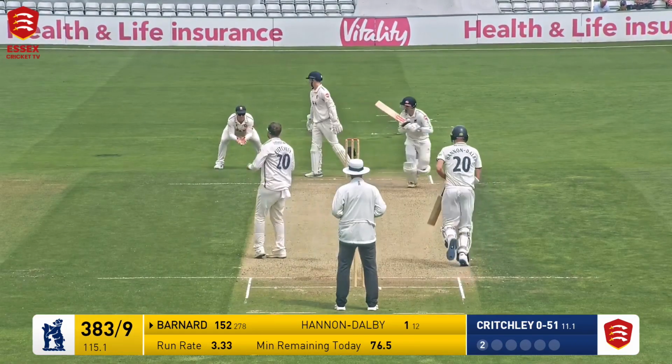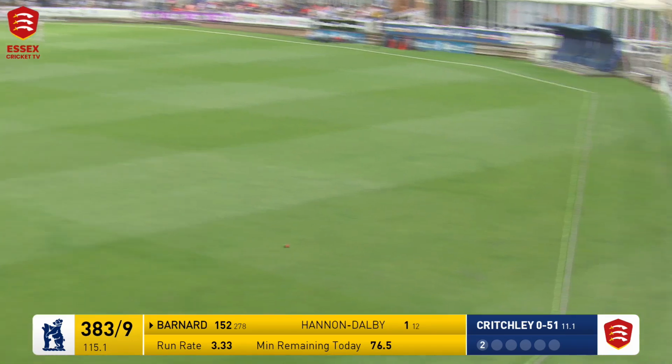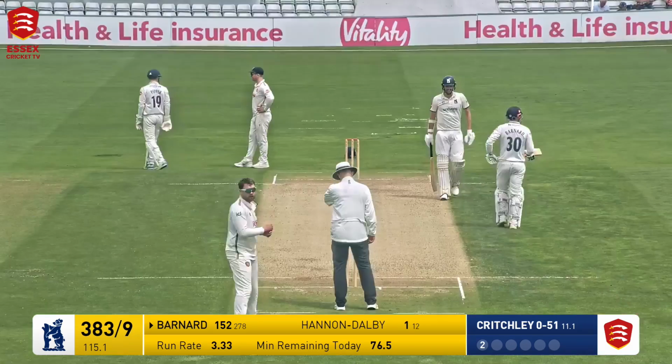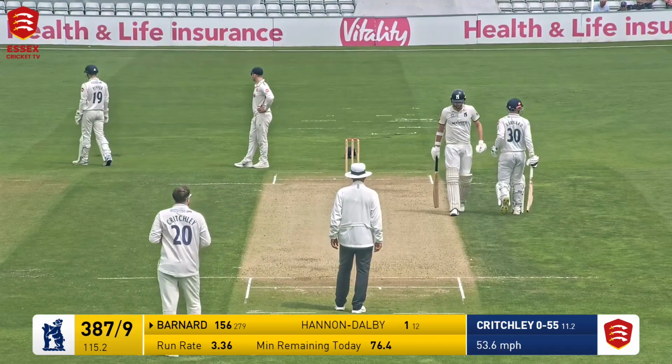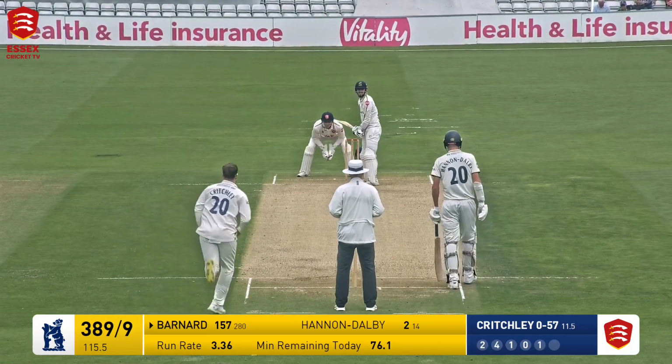That's a flatter delivery. That's guided down towards third man. I think there's a fielder down there. Nope. It's gone for 4 runs. So now they're starting to accumulate runs as well. 6 off the first 2 balls of that over. 387 for 9 as Critchley comes in again.